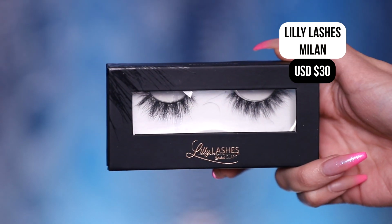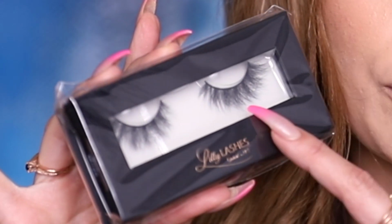Last step for eyes is falsies. We send out a bunch of DMs, so let's see one of the replies. Hey Sylvia, I recommend Lilly lashes in the style of Milan as they're lightweight and perfect for everyday. Your wish is my command, okay? We got Lilly lashes in the style Milan. I love this style. I love Lilly lashes in general. They have so many great lash styles, but this one in particular, bomb, wispy, flares out, everything that I love in a falsie.